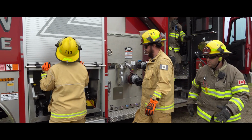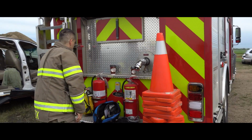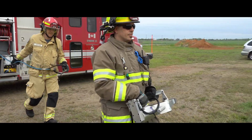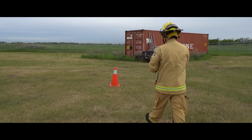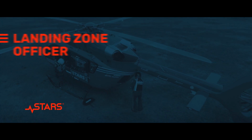The first step is to designate a landing zone officer who is responsible for setting up and safely running the STARS landing zone. The landing zone officer may enlist a second person, a marshaller, to help with the landing zone duties. The landing zone, however, can be set up and operated effectively by the landing zone officer alone.